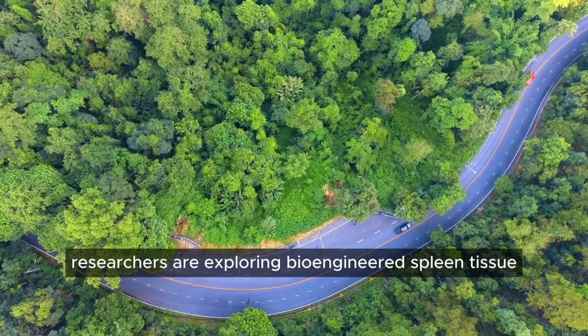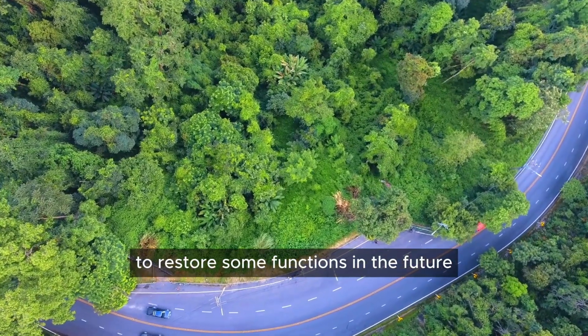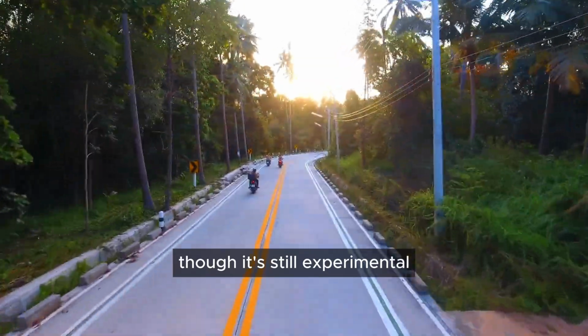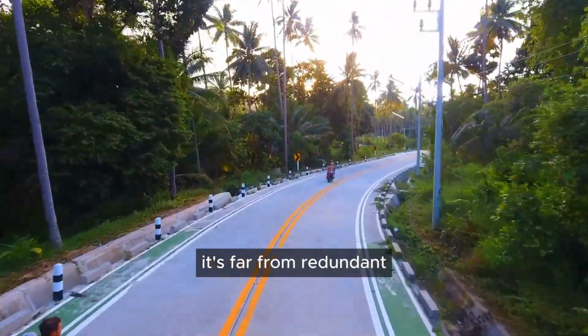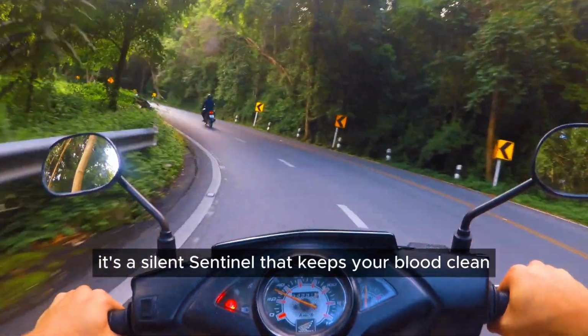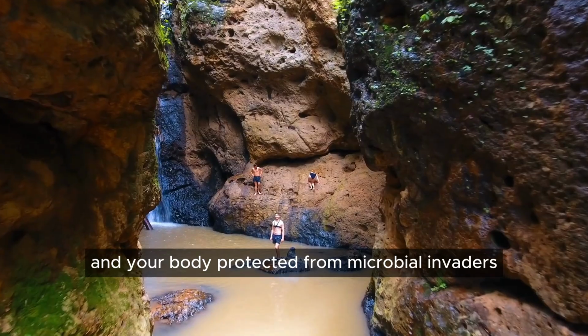Interestingly, researchers are exploring bioengineered spleen tissue to restore some functions in the future, though it's still experimental. So while the spleen may be considered non-essential, it's far from redundant. It's a silent sentinel that keeps your blood clean, your immune system sharp, and your body protected from microbial invaders.